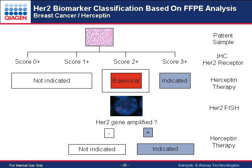Usually, as an introductory stage, samples are investigated by immunohistochemistry analysis for the presence of the HER2 receptor, and a score of 0 or 1 plus is usually not indicated as suitable for Herceptin therapy. A score of 3 plus is a clear indicator that such a patient may undergo a Herceptin therapy, whereas a score of 2 plus gives equivocal results, and a further selective screening is necessary, like a fluorescent in situ hybridization for the HER2 gene, where the question is whether this gene has been amplified, because in this case, those patients would also be feasible to undergo a Herceptin therapy.